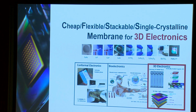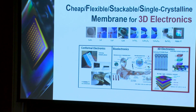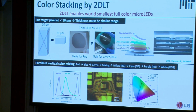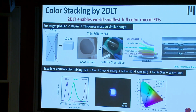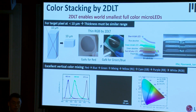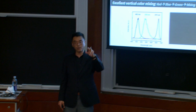And also, I'd like to share our progress in 3D electronics by stacking different freestanding materials by using the 2DLT process. Okay, so the first stack that we have tried is color stacking. So we know the challenge in the display industry sector. LG, Samsung, the key players in display agreed upon the need for developing micro LEDs, not the organic OLED. In the future, the next trend is going to be micro LEDs instead of the OLED.